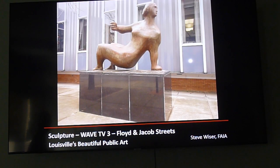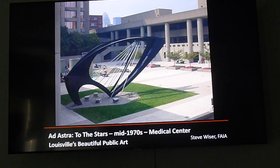This is outside WAVE TV 3 there at Floyd and Jacob Streets. It's a sculpture, I forget what the name of it is, but it looks very solid. It looks like it's made out of stone, right? But you go up and you bang on it, and I think it's fiberglass. It's hollow, it's very light, but it looks very sturdy, doesn't it? But anyways, I don't know what the piece is or what it's doing, but it's been there since WAVE TV. It's probably been there 50, 60 years, maybe more.